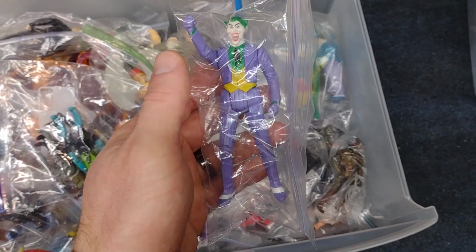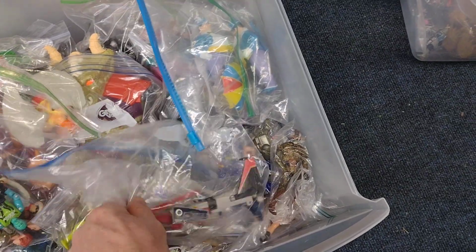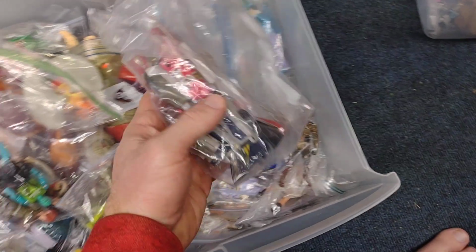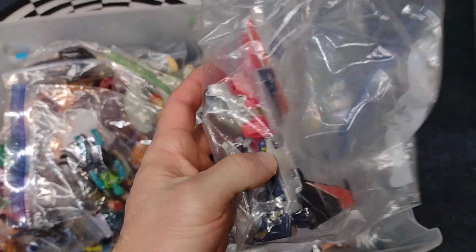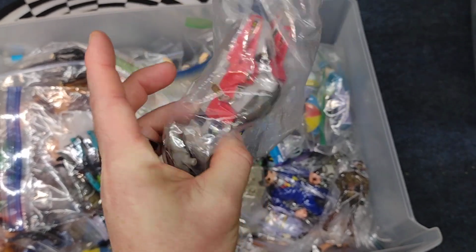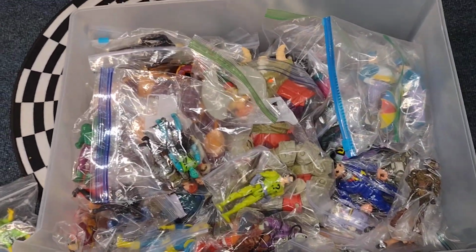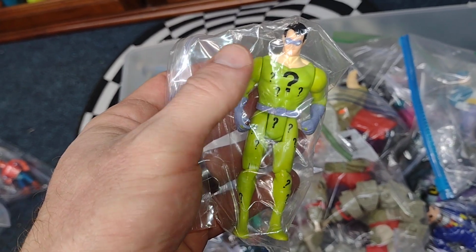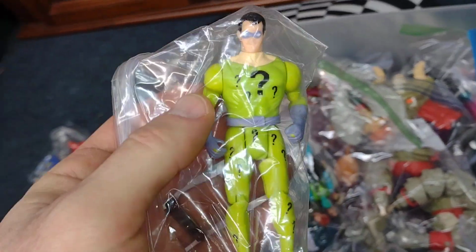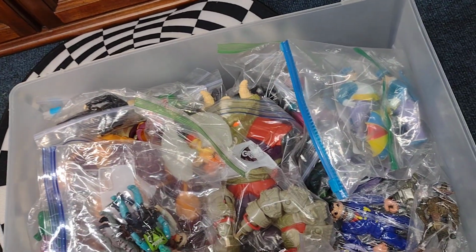It's a Superpowers Joker. Here's a Transformers, there's a Starscream. Looks like this one has his wings. Very cool. So I know I have another one, but I don't think I have his wings, so that must have been one I had from a long time ago. This is from that knockoff line that's not Superpowers, but it goes well with the Superpowers line.